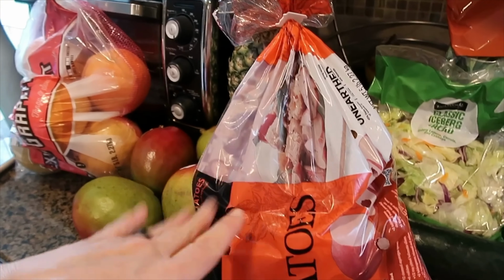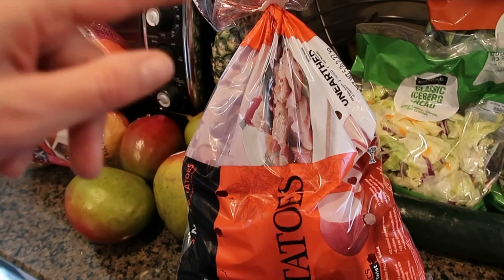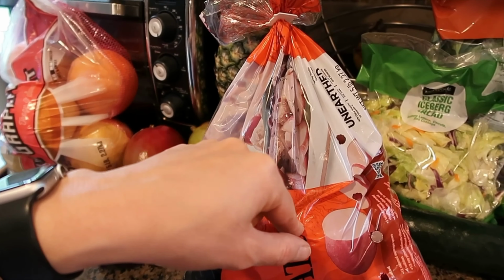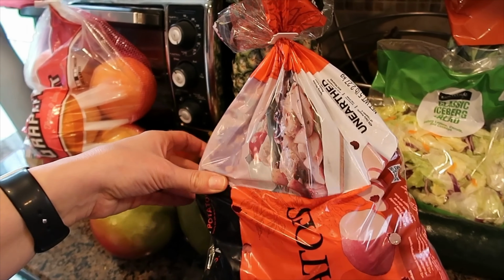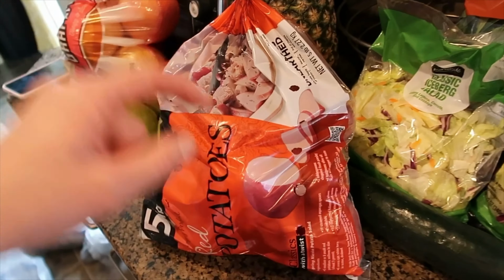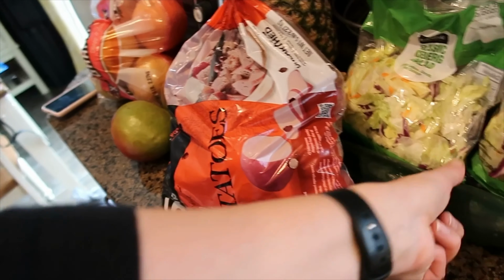I'll use them breakfast, lunch, and dinner. They're really good on salads. They're good for like home fry style potatoes. You can throw them in your air fryer if you have one, and if not, you can just throw them on a cookie sheet with some parchment paper, and they are so good.